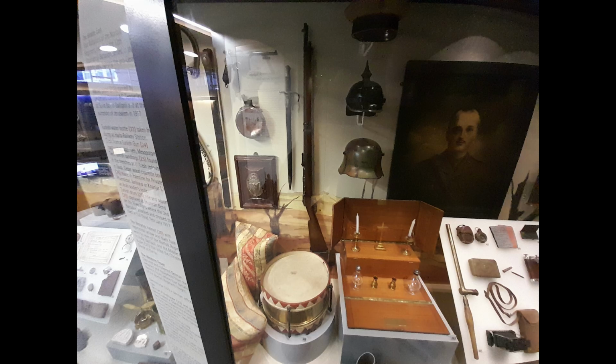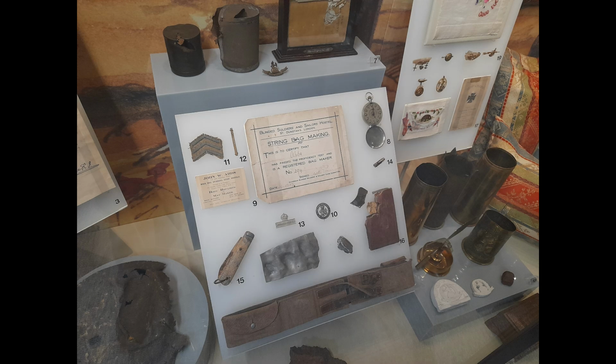Although limited in space, it does cram a lot of detail into the cases, and I do like the little personal items they have all over the place, and often as well telling you who they belong to, such as this pocket watch, which is actually in Braille. It belonged to a Private Abs, who was blinded during the First World War. There is also his business card from after the war, where he set himself up as a boot repairer and mat maker.